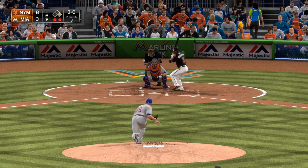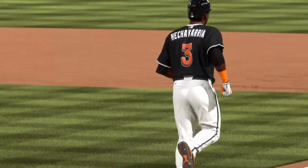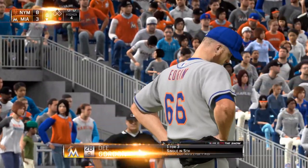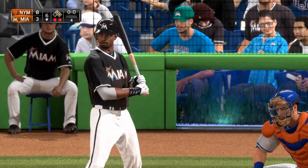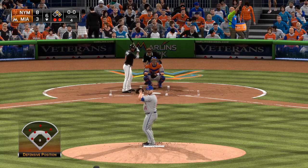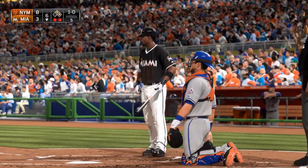Here it comes, 3-0. And he misses, ball 4. So he comes out of the bullpen and immediately walks the first man he faces. D. Gordon will stride in. He singled in his last plate appearance. And here's the first pitch. Fastball too high to start him out here, 1-0.